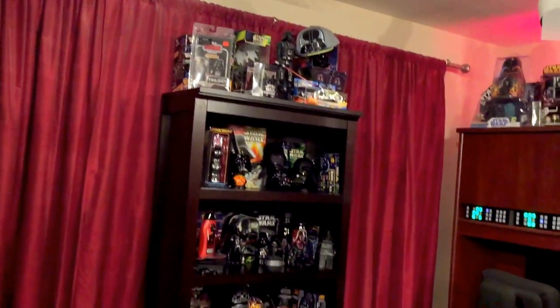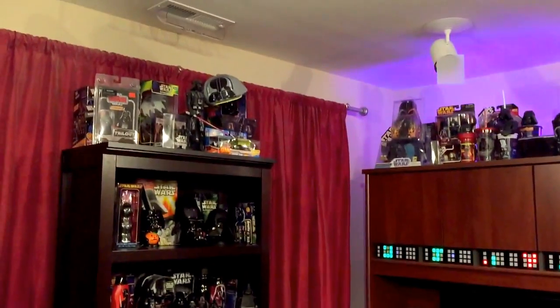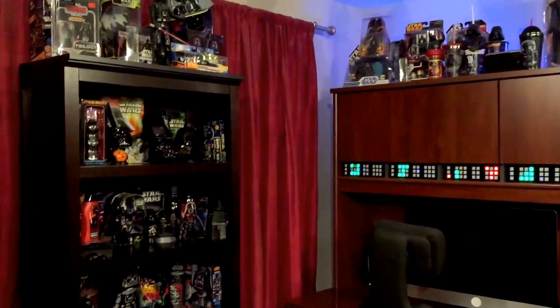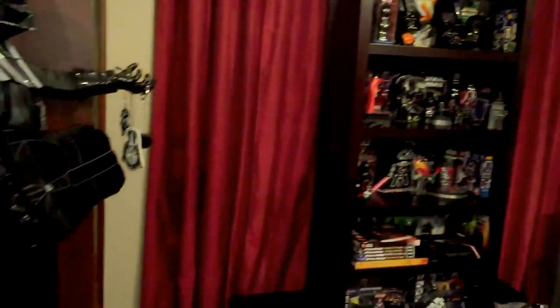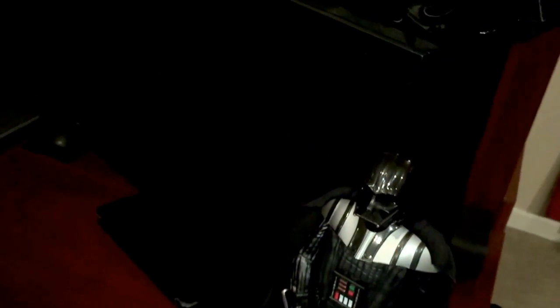The cabinet I knock most is that one. I'm always backing up accidentally, boom, and then one thing falls, and it's usually the 3D printed Vader, which isn't incredibly stable. I kind of talked about this desk already, but this is one of the cheapy Anakin Skywalker Vader conversion doll things. Every once in a while, the helmet will just automatically pop off on its own.